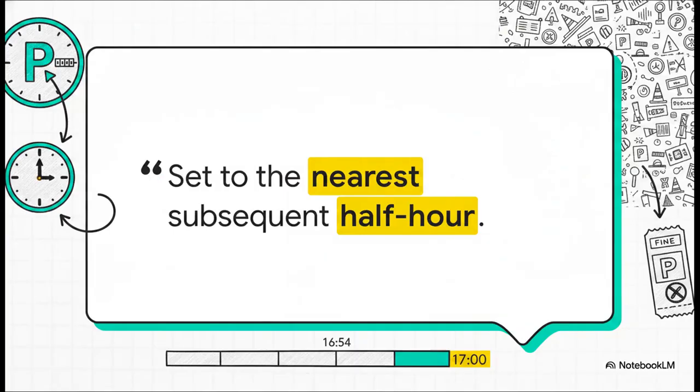Drumroll, please. The correct answer is 17:00. That complex signage down below doesn't change the fundamental physical rule of the parking disk. As the road traffic ordinance clearly states, you must round to the nearest subsequent half hour. If you commence parking at 16:54, the next half-hour mark is 17:00. Actually, if you mistakenly put 16:30, you're just robbing yourself of time. And if you guess randomly, you might be walking away with a fine.